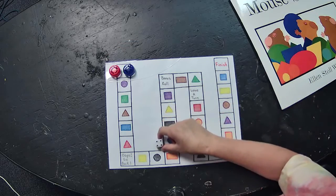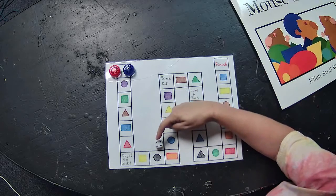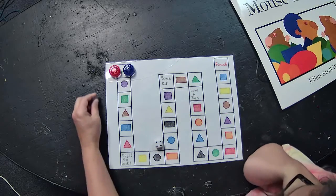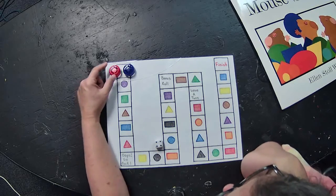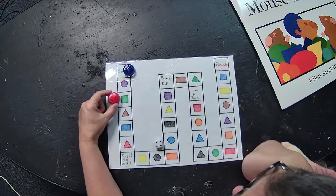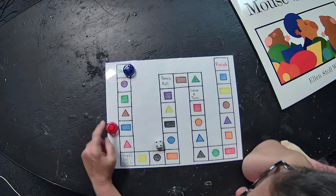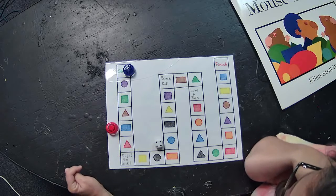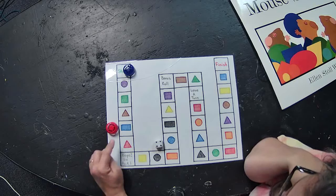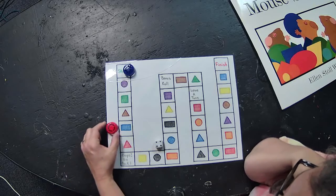All right, what number does Parker have to move? Let me see, how many spaces does he have to move? 1, 2, 3, 4. All right, so we're going to move Parker's game piece 4 places, and then he has to tell us what that shape is. You ready? 1, 2, 3, 4. Okay, Parker, what's that shape? Do you remember? It is a rectangle. Oh, good job. It is a rectangle. Okay, now here I'm going to trick you. What color is that rectangle? Blue. Oh, man, good job, Parker.